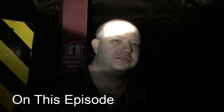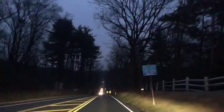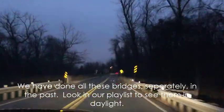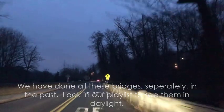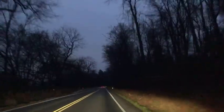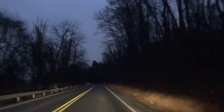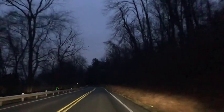Hope this bridge certainly isn't termites holding hands. This is the nicest looking covered bridge I've ever seen at night. And Chris, you're following me. Bogart's Bridge.